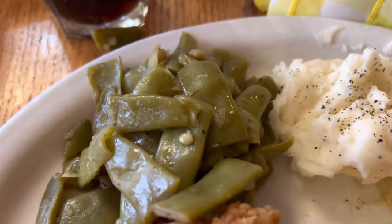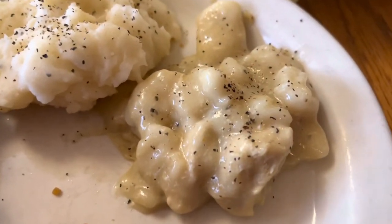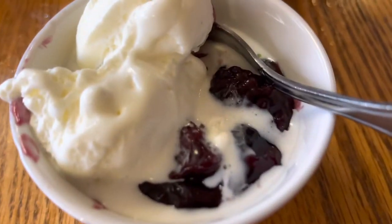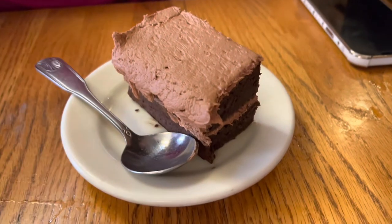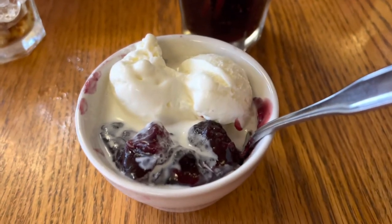Alright, guys. Fried chicken, beans, mashed potatoes, and then my wife gave me a little of her dumplings. I switched her for one of my pieces of chicken, so I've got that going for her. Alright. Give it a shot and see how it goes. So far, it looks great. Alright, guys. I can't believe I have to eat dessert, but blackberry cobbler. Looks really good. Ice cream and the chocolate cake. This is punishment for eating all the other food, I think.